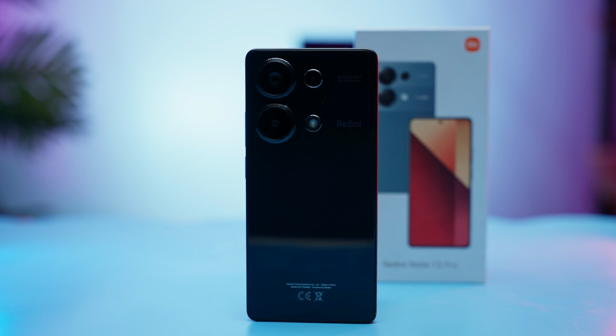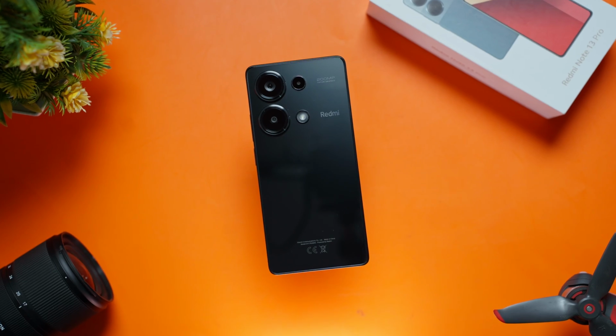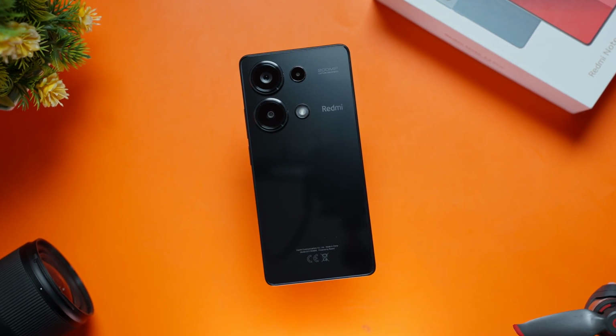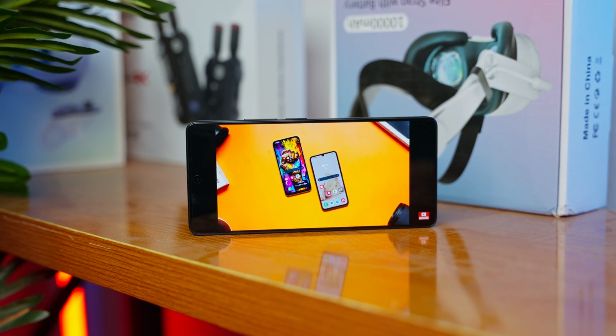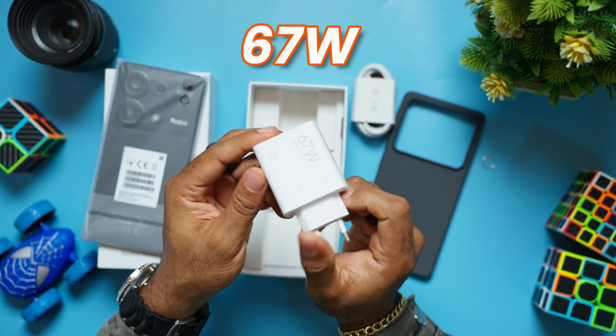Now the battery here, you get a 5000 mAh battery on the smartphone, as with other devices around this price point and the ones on this lineup. Honestly, at this point, almost every mid-range device comes bundled with this amount of battery capacity, which is now proven to be about the sweet spot and convenient spot for a full day of use on devices like this. You also get a 67-watt charger in the box, and that takes about 50 minutes to charge this device from 0 to 100.